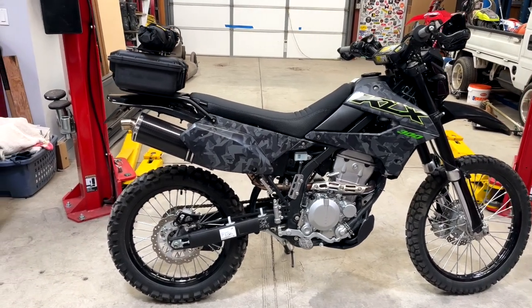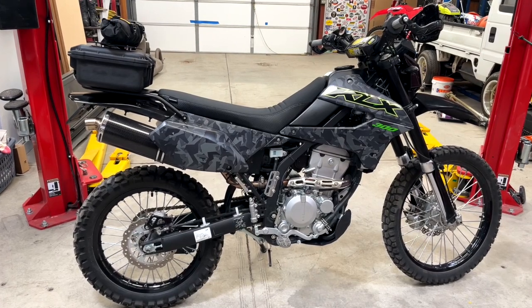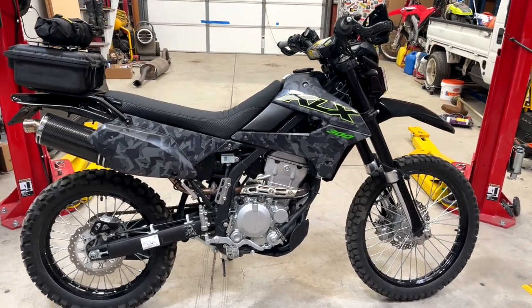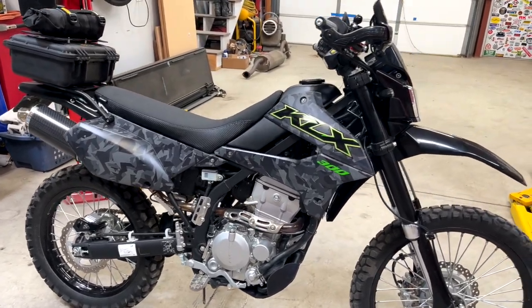All right, so here it is. This is my 2022 KLX300. Picked it up locally here in California. Done quite a bit of upgrades to it, and that's what I'm going to go through, front to back, head to toe.